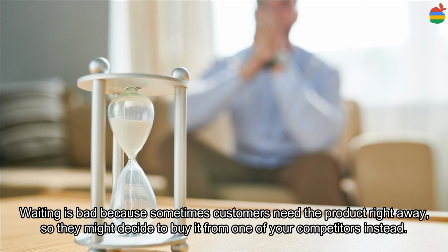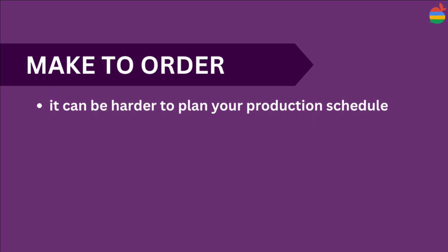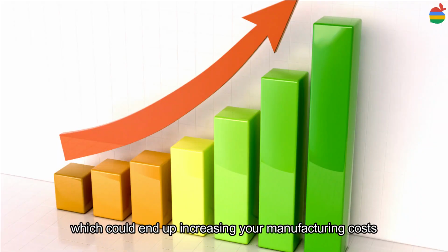Waiting is bad because sometimes customers need the product right away, so they might decide to buy it from one of your competitors instead. Also, with a make-to-order strategy, it can be harder to plan your production schedule, which could end up increasing your manufacturing costs.